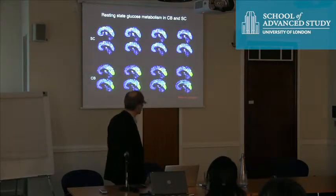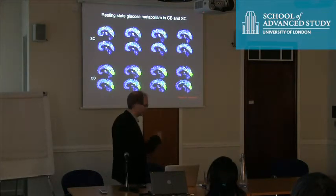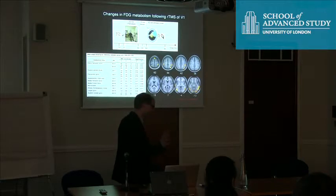So they have about 15% higher FDG uptake in the occipital cortex, which really goes from V1 up to V5. So it's a very robust finding for the study we did in 12 congenitally blind subjects compared to the same number of normal sighted subjects. And we also used the same FDG technique to look at measures and changes in connectivity.